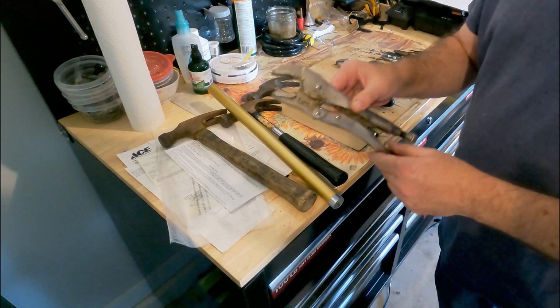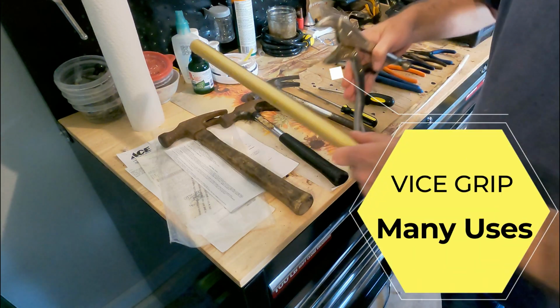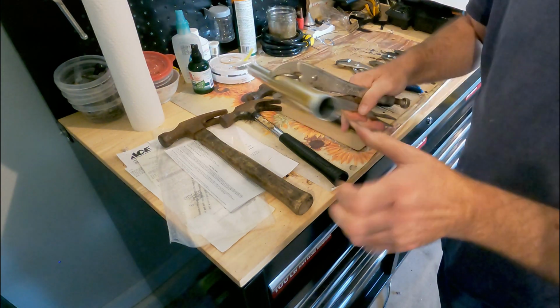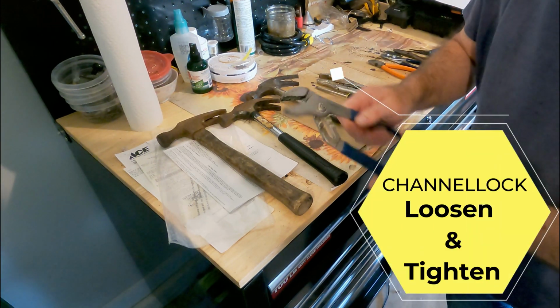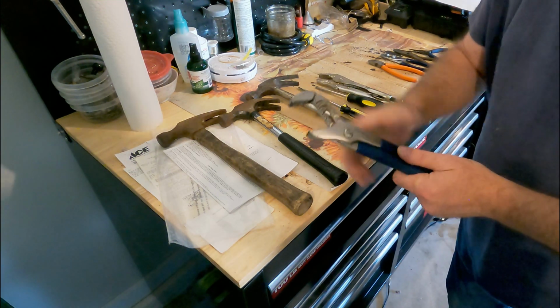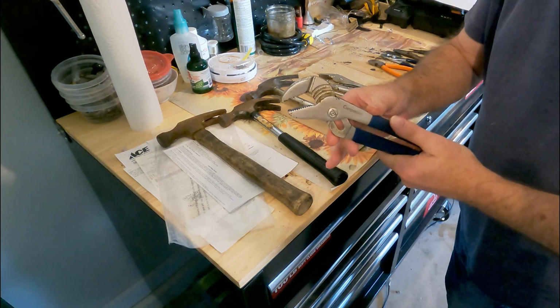Next are vice grips. Really important to have. Really great to have on hand. You just open it up and, just like the name says, put it on there and clamp it down. That is going to stay in place. And then our old friends are channel locks. They can go from a narrow opening, we'll slide that open, we have a large opening right there. It's great for pipes and anything else that you need to loosen up or tighten up.